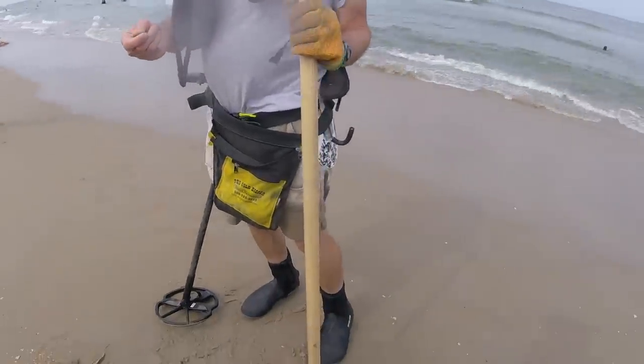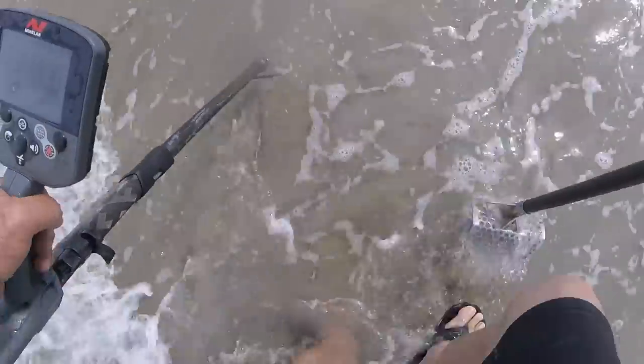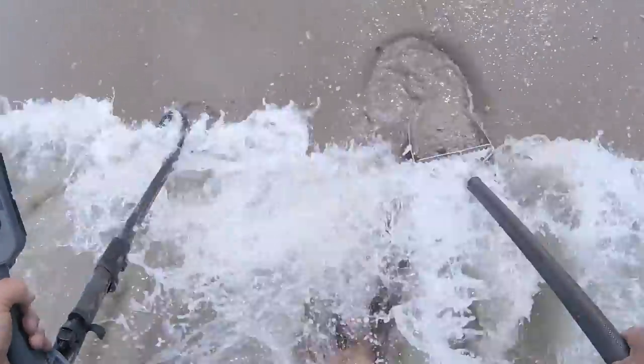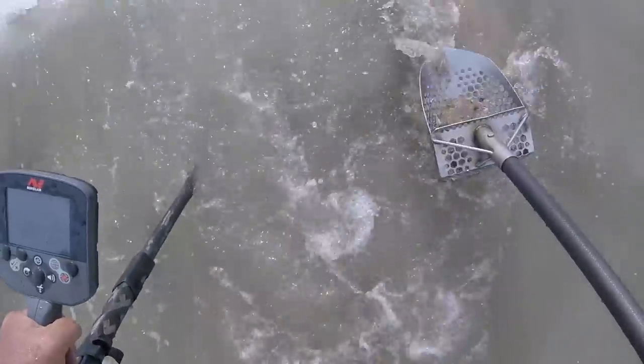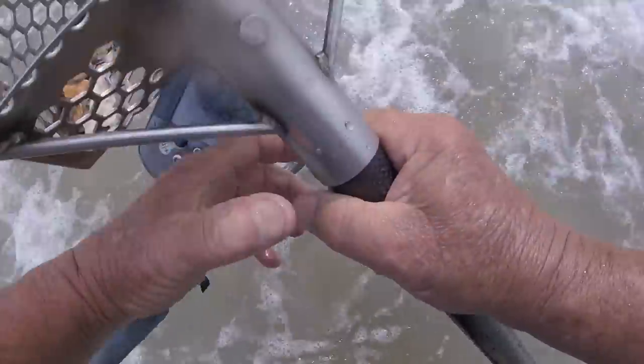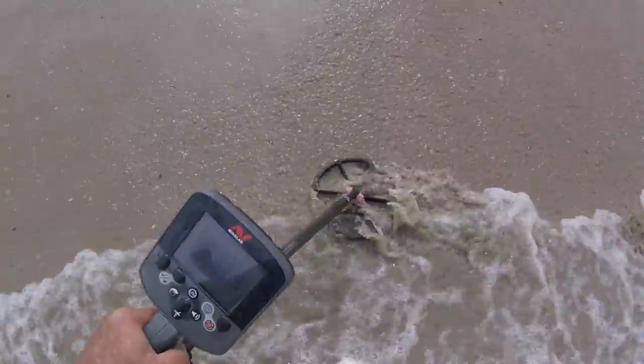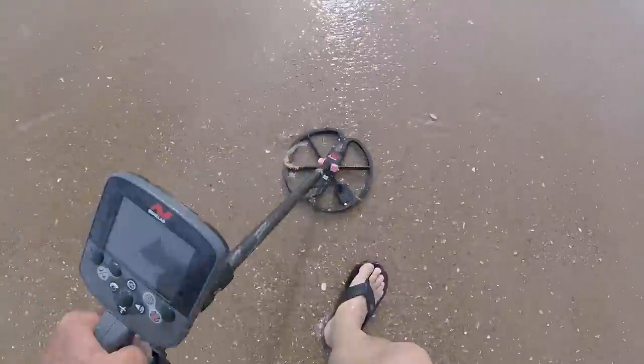I got the same way that mine was. Good solid tone. I can't even find a pull tab this day. That's another one gone. Whatever it was, no longer. I guess I'm gonna have one of them kind of days.